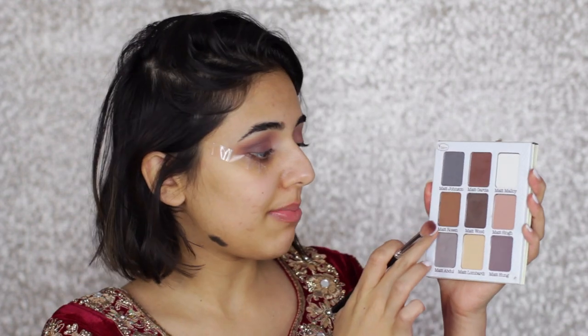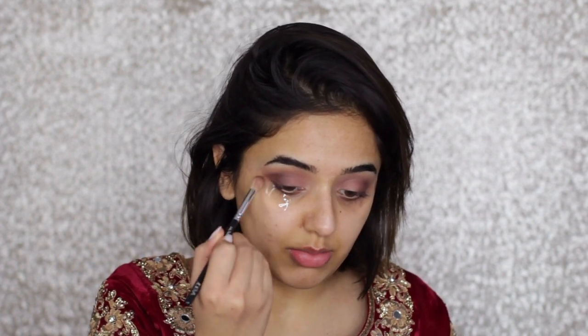Okay, I'm gonna build up more with this matte shade, and I'm gonna take a bit of this matte rosin as well. I'm gonna mix the two and just build up that color in the outer corner. So now that I have this sellotape down, I can just build the shape really easily. Also, from what I can see, it looks like it's all matte shadows. That's why I'm not using any shimmers.